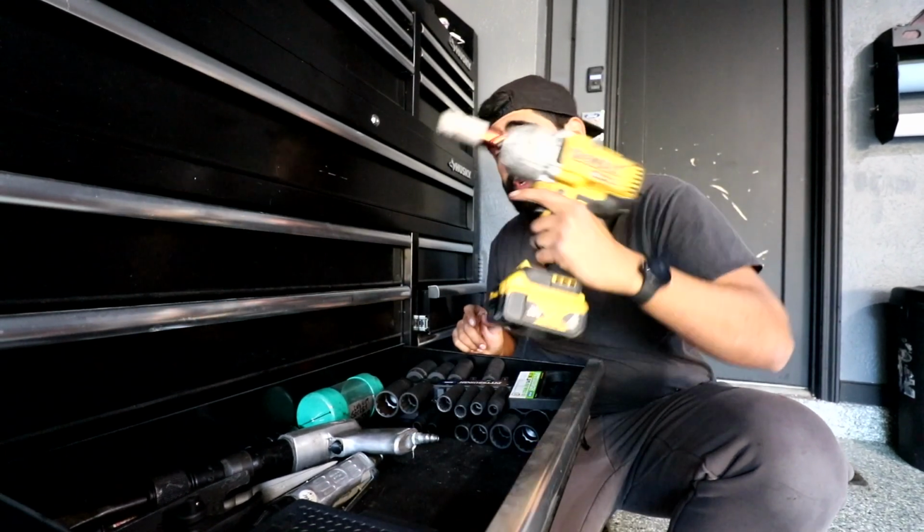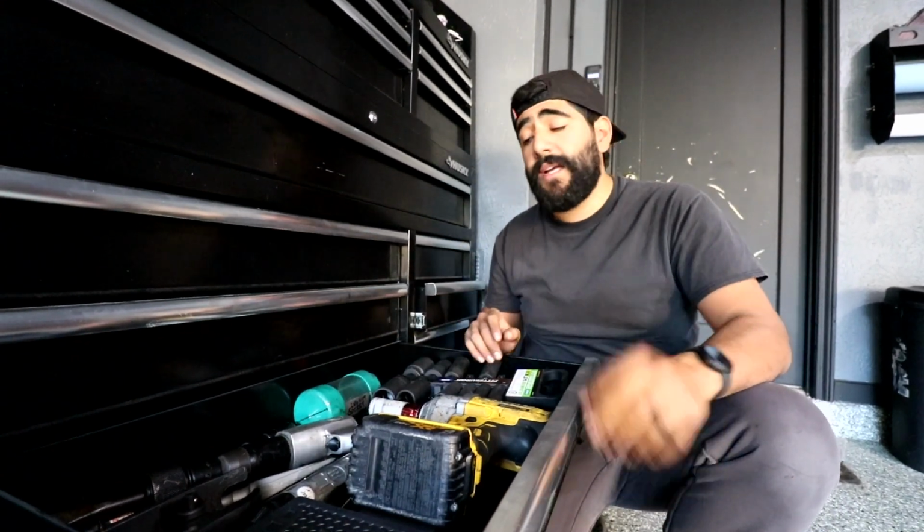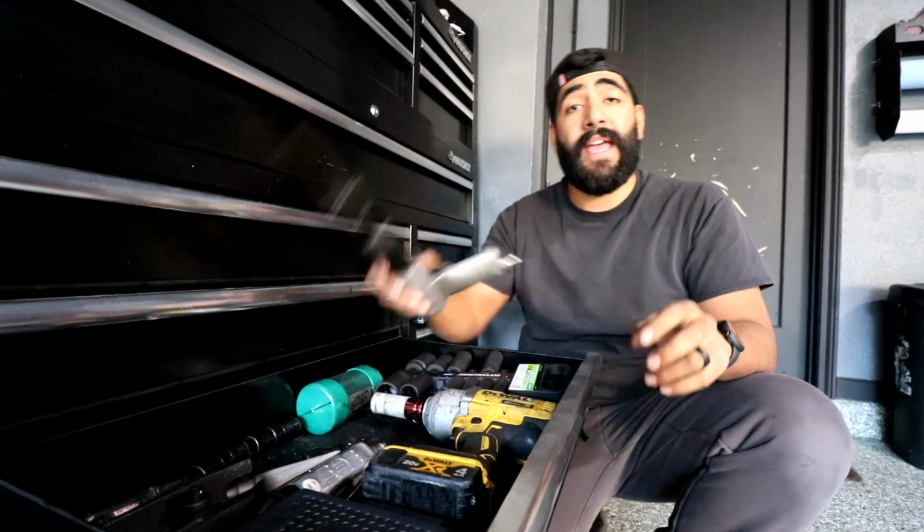This is my impact drawer. So I have all my impact socket sets with weighted bits, and then I also have an air hammer. If it doesn't want to come off, I'll make it come off.